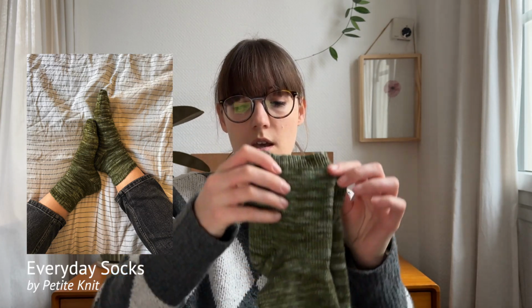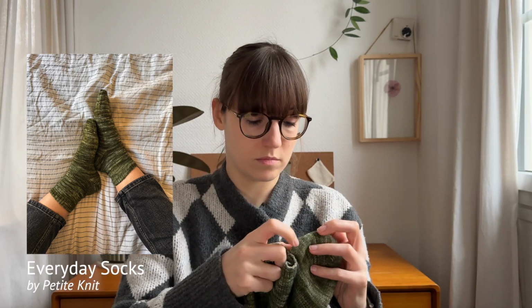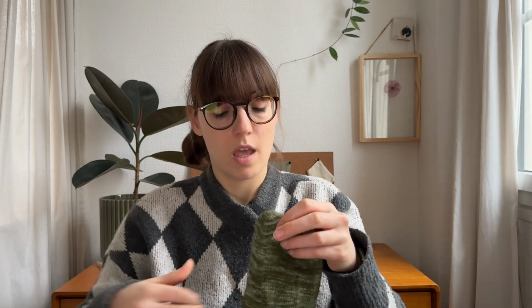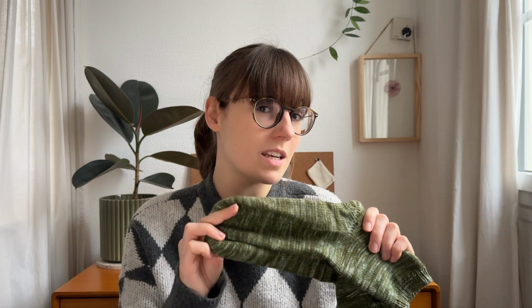I started the Everyday Socks by Petite Knit. So I actually have them with me. These are the Everyday Socks. As you can probably tell, they don't look that... Oop, got the thing in here. They haven't actually got much wear yet, and that's because I finished them at the end of October. So that was a long knit. I started these on the 22nd of March, and I finished them on the 28th of October.